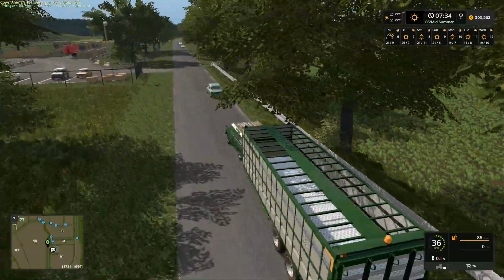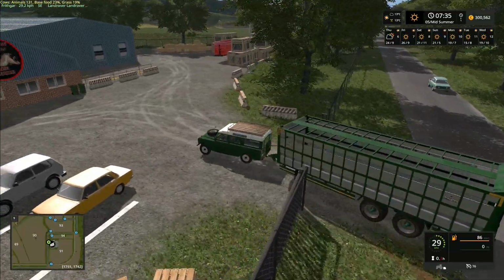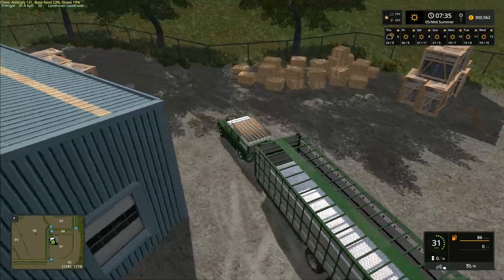I think that's about it. Yeah. So, which do you think I should keep? The Lizard Rumbler or the Land Rover? Like I said, I'll make sure that we have these cows so that we can get grass and everything for them at the beginning of next week.